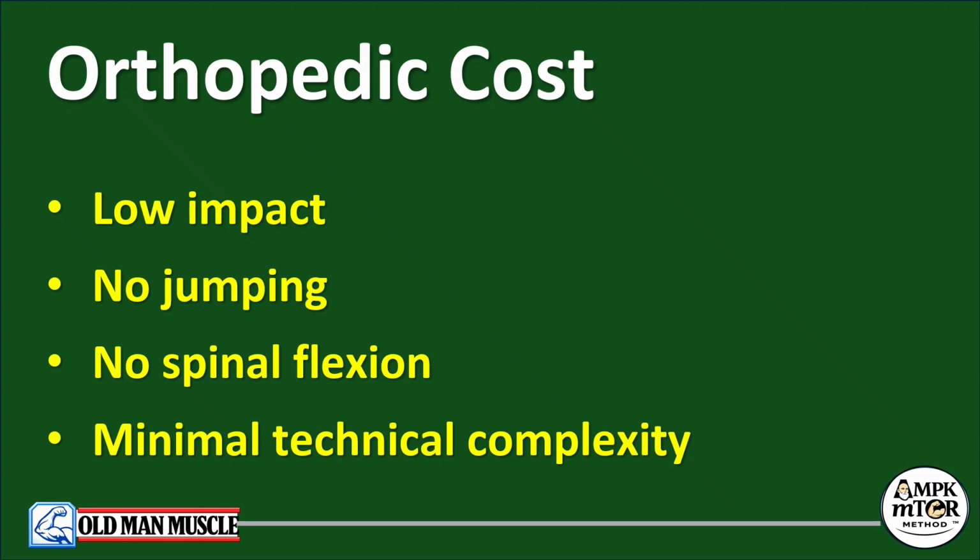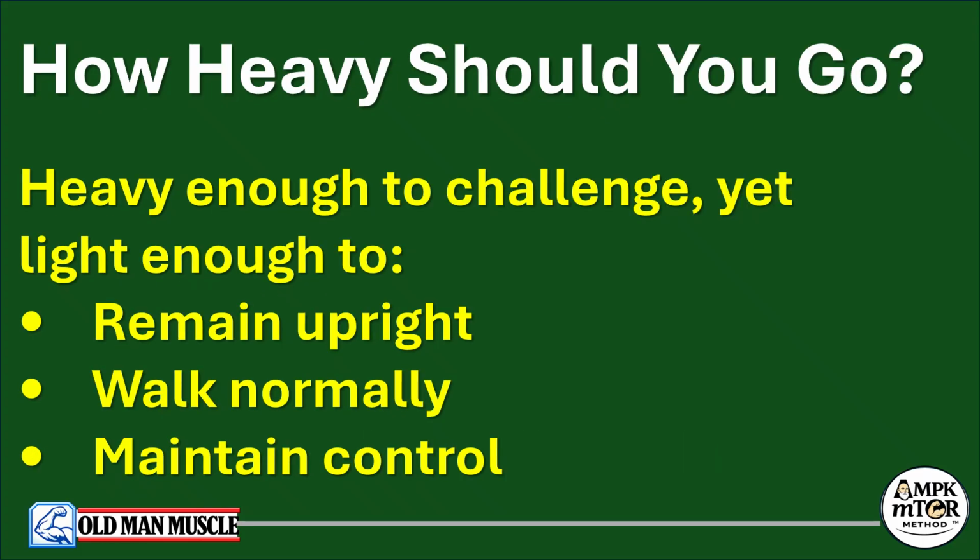And this combination of high benefit and relatively low orthopedic cost makes the Suitcase Carry especially attractive for aging adults. Now, I just know some clients and some of you listening are wanting to ask the same question, and that is, how heavy should I go with this exercise?